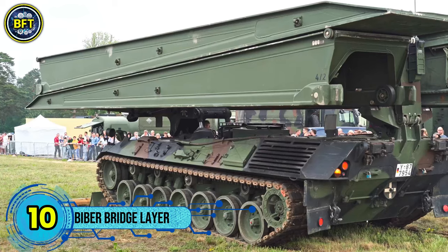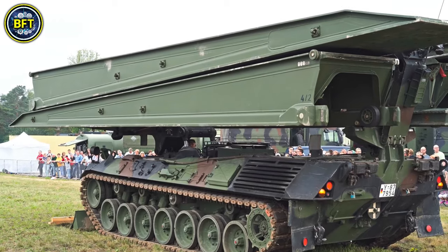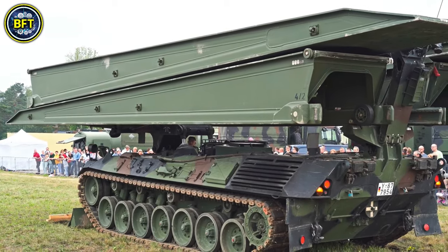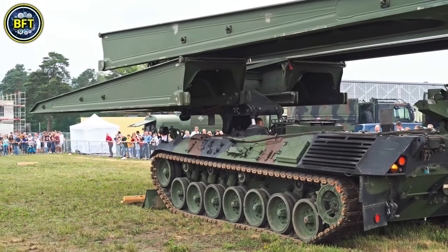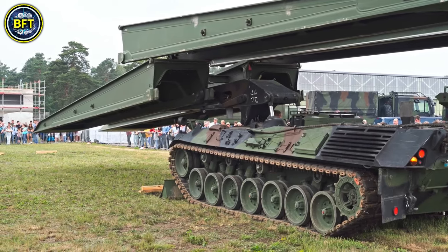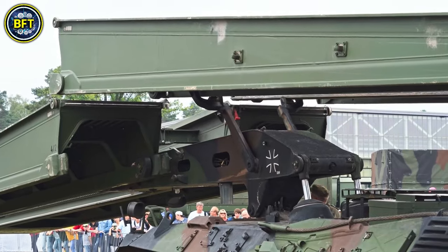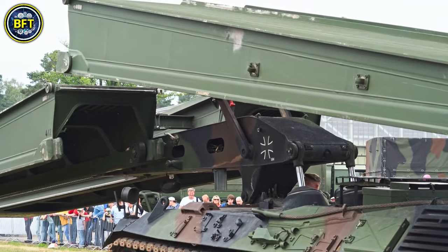Number 10, Biber Armored Bridge Layer. The Biber Armored Bridge Layer is a specialized military vehicle designed for rapidly deploying and retrieving bridges in combat situations. It features a two-piece bridge system, each segment measuring 36 feet in length and can span trenches up to 65 feet wide with a load capacity of up to 55 tons.